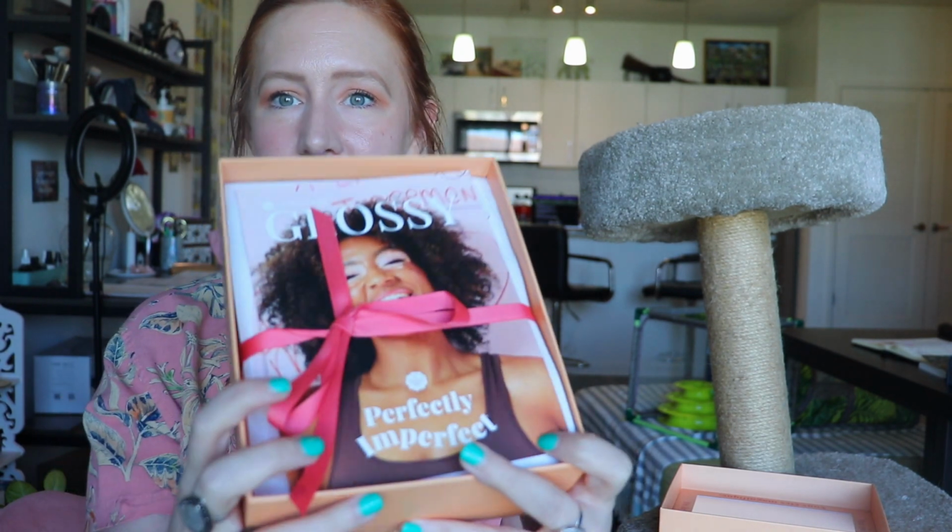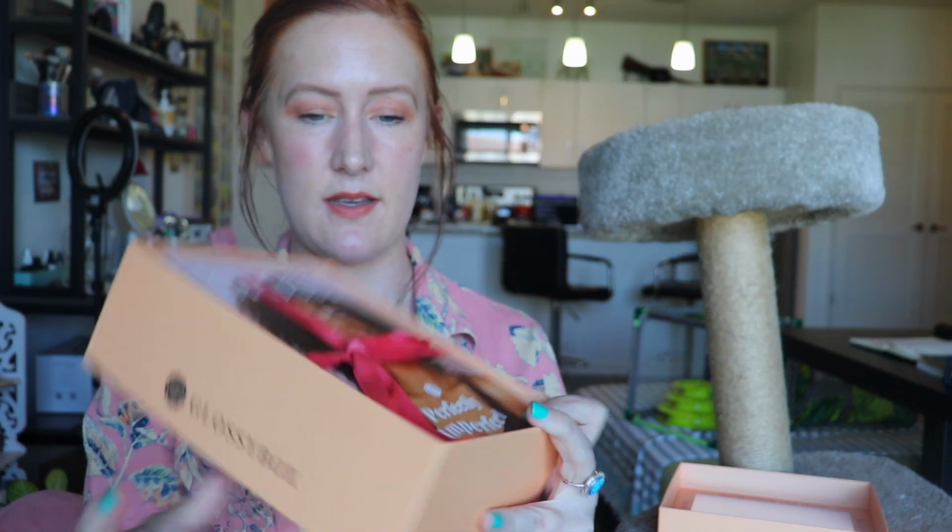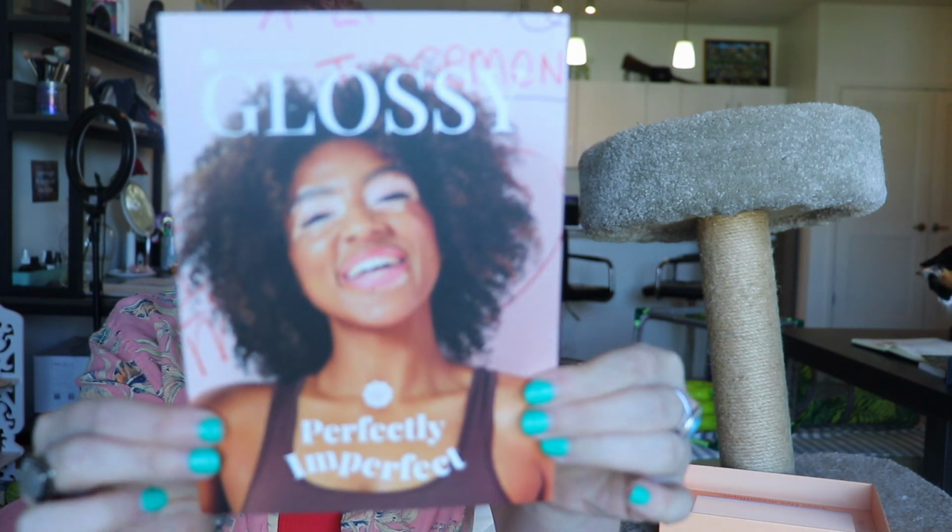That's nice. And then as always, it's wrapped up in some pretty string, and there is a little pamphlet here with all the information about what's inside, with a beautiful one, of course. Oh my gosh, and look at it. There's stickers. I love stickers. I have a Mercari store and I always like to sticker my bags if I have some.